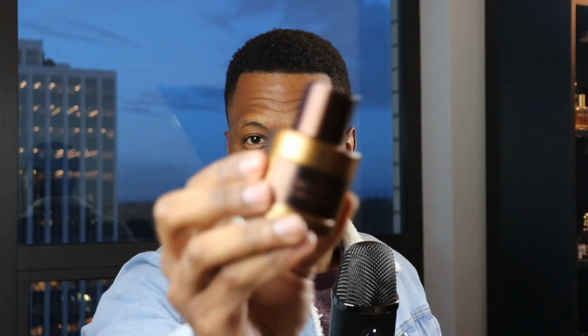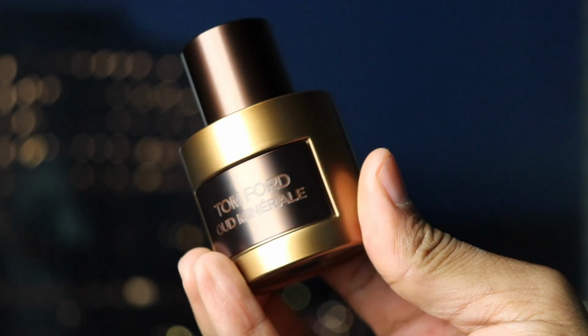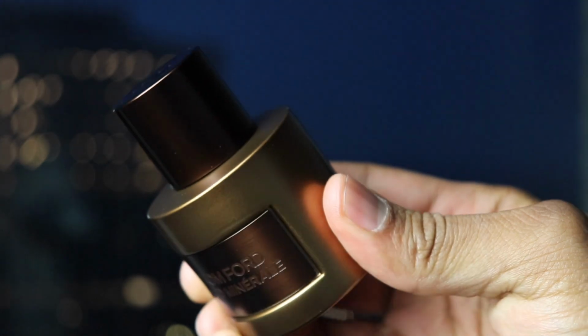So you'll see in the B-roll, we got this cute little bottle, and I'm glad they sent me a 50 milliliter because I have two other Tom Ford fragrances in the Signature line in 50 mils. So it's good to have some continuity, some cohesiveness, if you will. Love the bottle design, love the colorway. First thing I'm going to do is spray the original on a blotter.